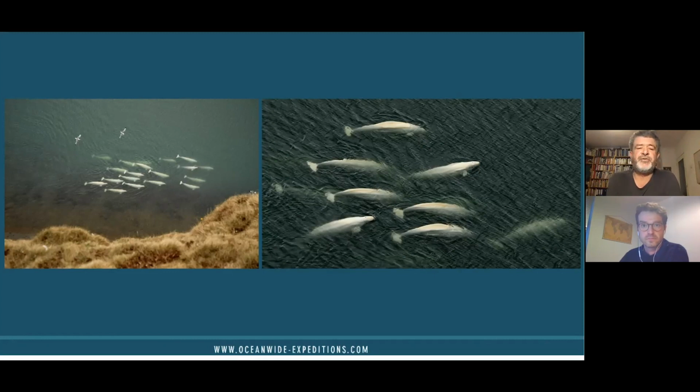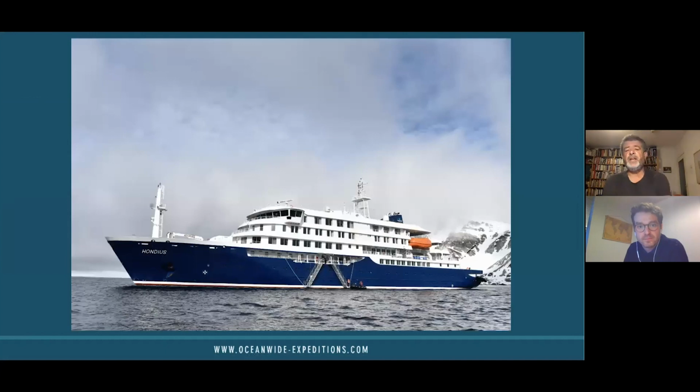We do see them also from the ship. So if you climb higher up, you have a better viewpoint to see them. But we do see whales quite often on our trips. Then we will sail through the night towards the north.